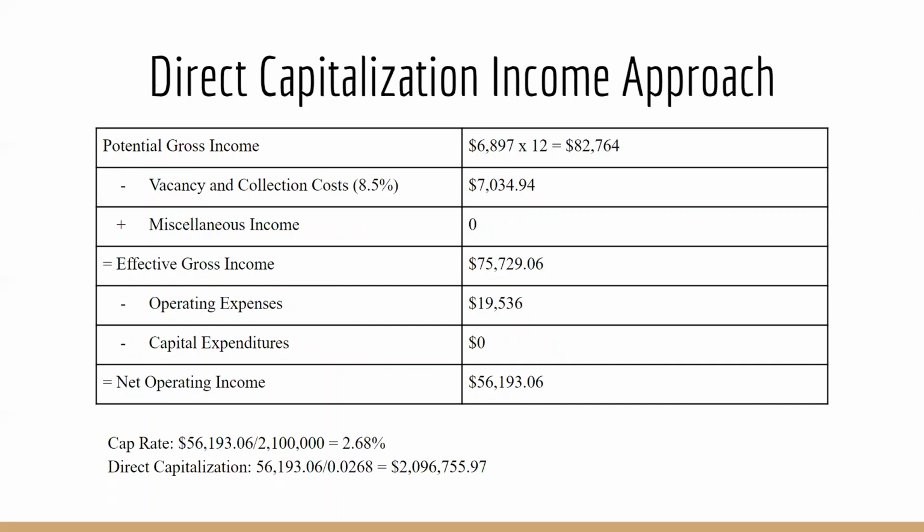Next, we use the direct capitalization income approach. And so we estimated the net operating income of this property is $56,193. We calculated this by finding the potential gross income, by finding the monthly income of $6,897 and multiplying it by 12.